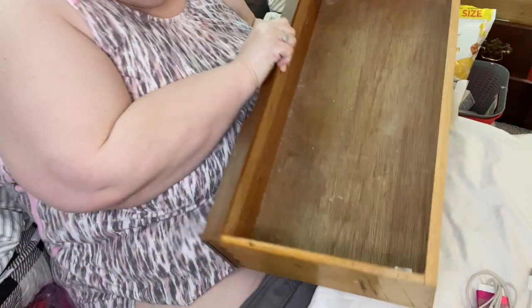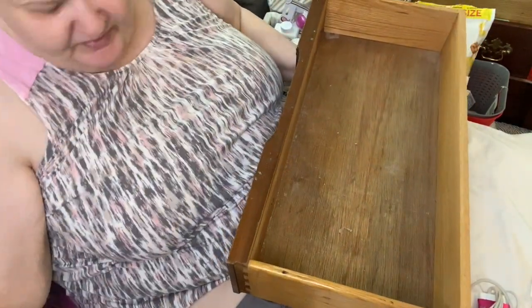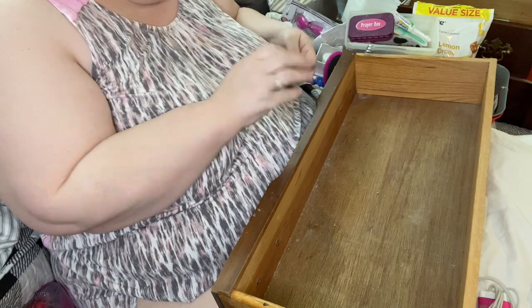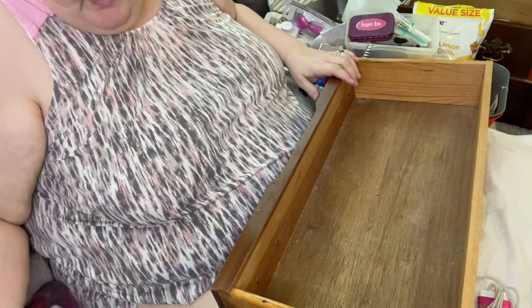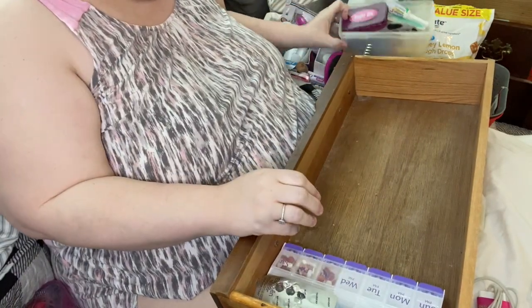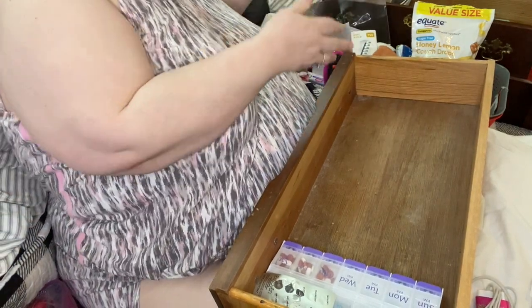Okay, let's see, did that work? Nope. Worked a little bit, didn't work entirely all the way. Okay, so the first thing that I want to do is decide what's going to go in this drawer. So definitely my pill box, my nose spray. These are things that I take on a daily basis. I'm going to put this off to the side, this off to the side.